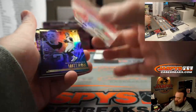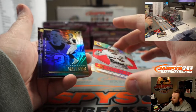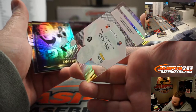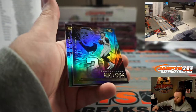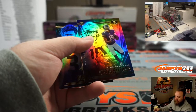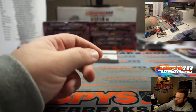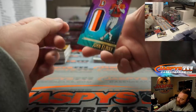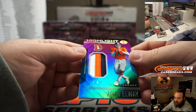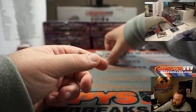Shining Stars, Josh Jacobs out of 399 for the Raiders. That's also part of the Bengals random number block. Spot 8, Sean Maddock. Justin Jefferson, Minnesota Vikings, Pat Wolf. Nice three-color patch here for the Denver Broncos, 3 out of 25. Craig McMillan. There you go, Craig.